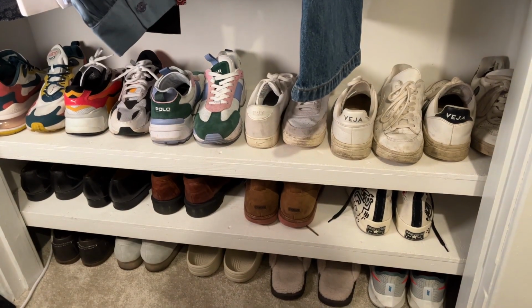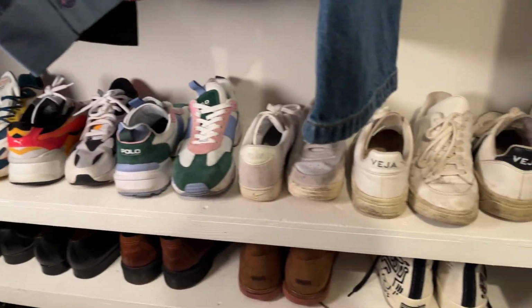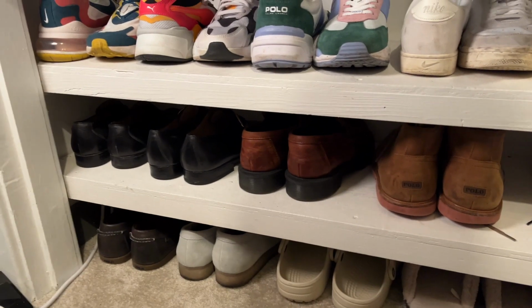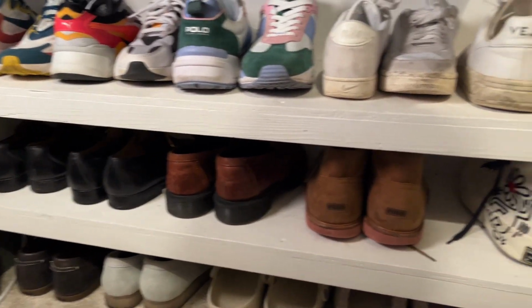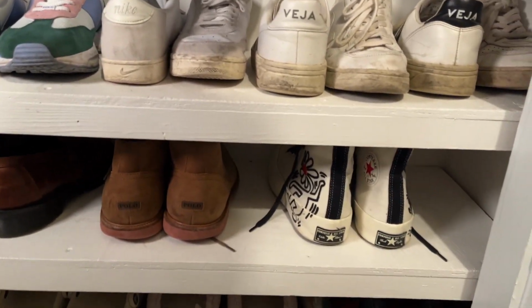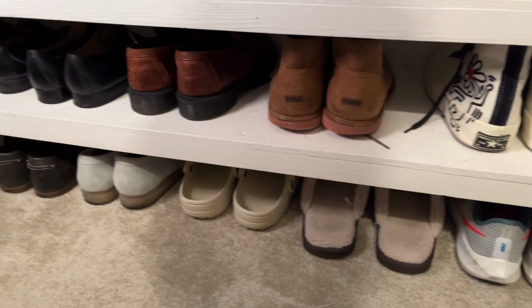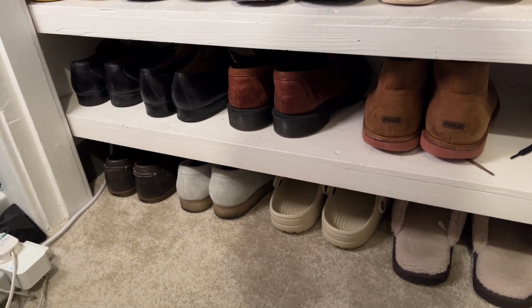So this is my shoe shelves now. So I've got all my trainers on the top. Middle shelf is the formal shoes, like formal work shoes, and my Converse, and on the bottom I've got my gym trainers, slippers, Crocs, and those couple of pairs of spring shoes that I want to leave out.